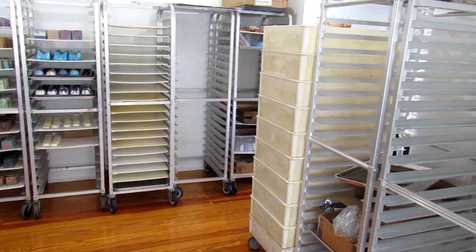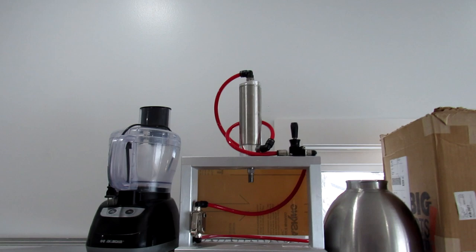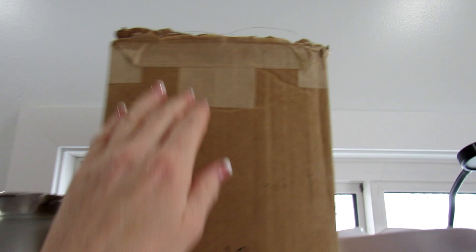So coming around the corner, just a couple more bakery racks. Up on top of one of my metal shelves, I have my bath bomb press. And then I keep all my extra micas. These are all my Nurture Soap micas that I order in the bags.